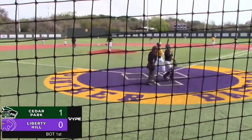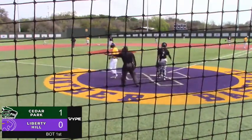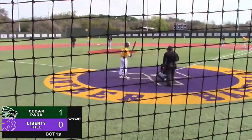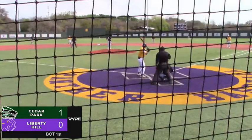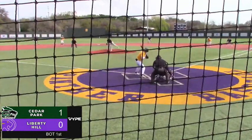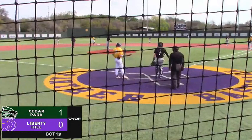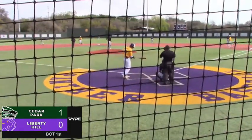1-0 pitch, cut on, fouled back over us into the parking lot. Hopefully we don't hear any car alarms going off out there. 1-1 now. Cedar Park again with that run in the top half. Had an opportunity, and that's strike number 2, 1-2. Had an opportunity to end this inning.